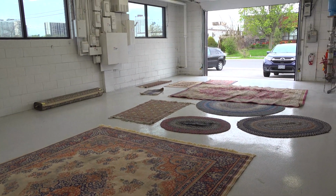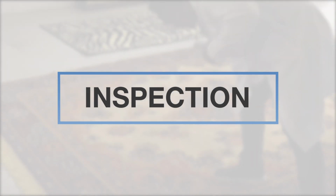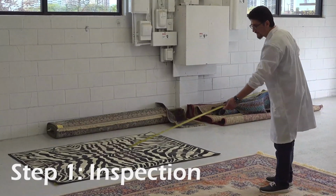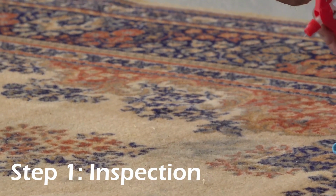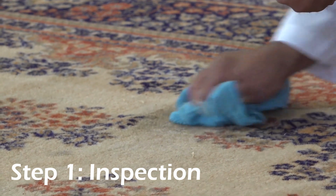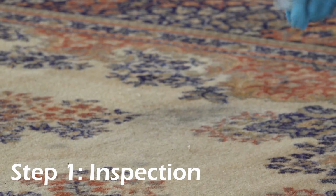and material. Step 1. Inspection. Each rug goes through a thorough inspection process by our lab technicians to identify stains, damages, discolorations, and any special requests that the customer may have. Everything is inspected, from the rug fibers, fringes, coloration, to underpadding.